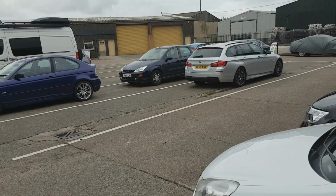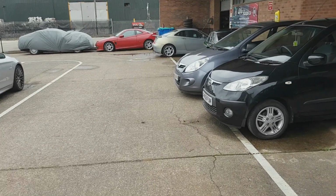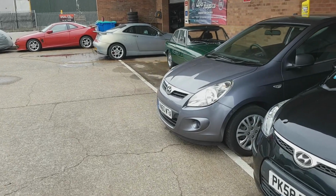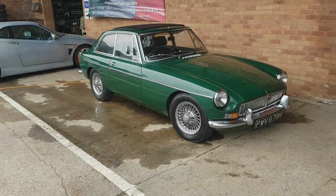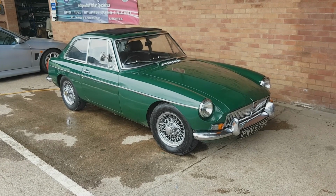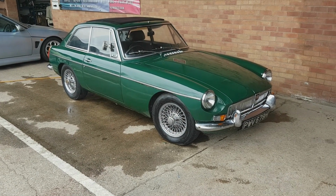On Instagram, it's time to share with you my new personal toy. Sorry for the wind noise. And it's one of those instant regret purchases. So here it is, I've got another MGB. You know I got shot of my rally, and I said I needed a new toy for sunny days. And actually, I'm probably commuting this one every now and then.